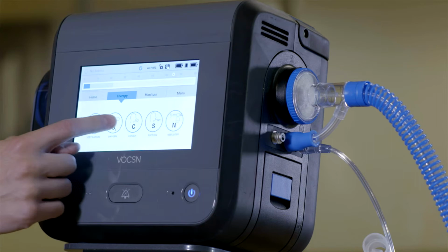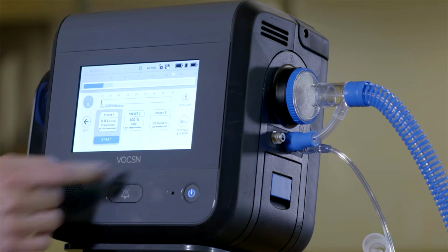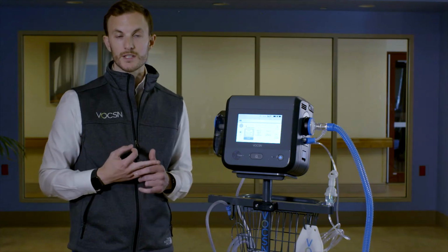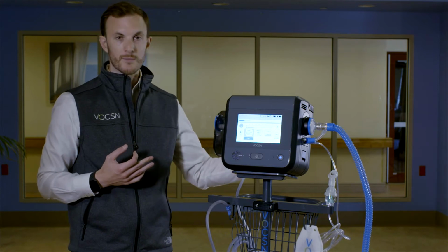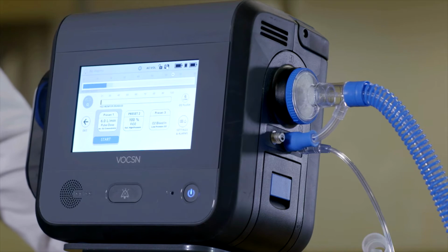I'm going to go ahead and hit the O for oxygen. You're going to see 3 presets. In this case, I haven't named them at all. So it's simply preset 1, preset 2, and preset 3. VOCSN has 3 sources of oxygen. We have external high pressure, external low pressure oxygen, and also the internal oxygen concentrator.